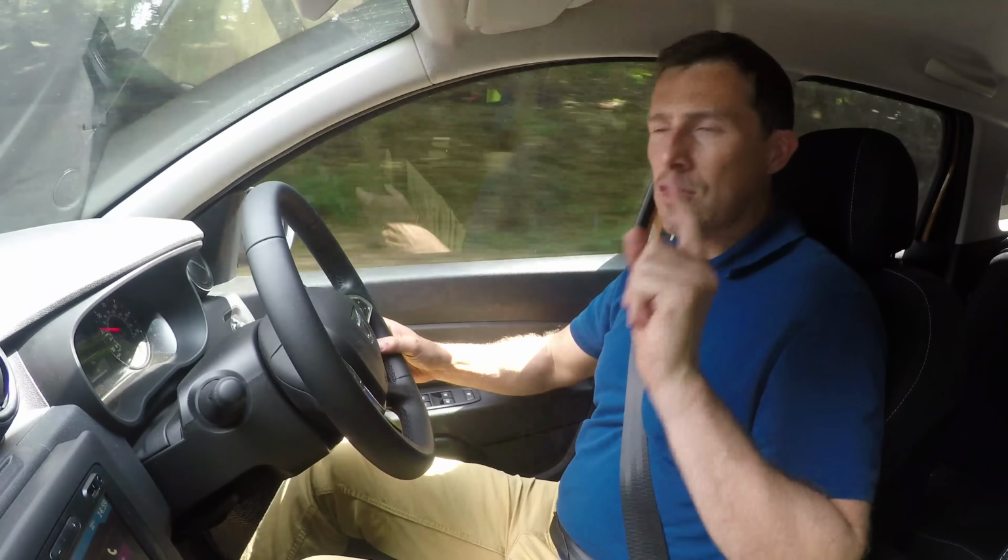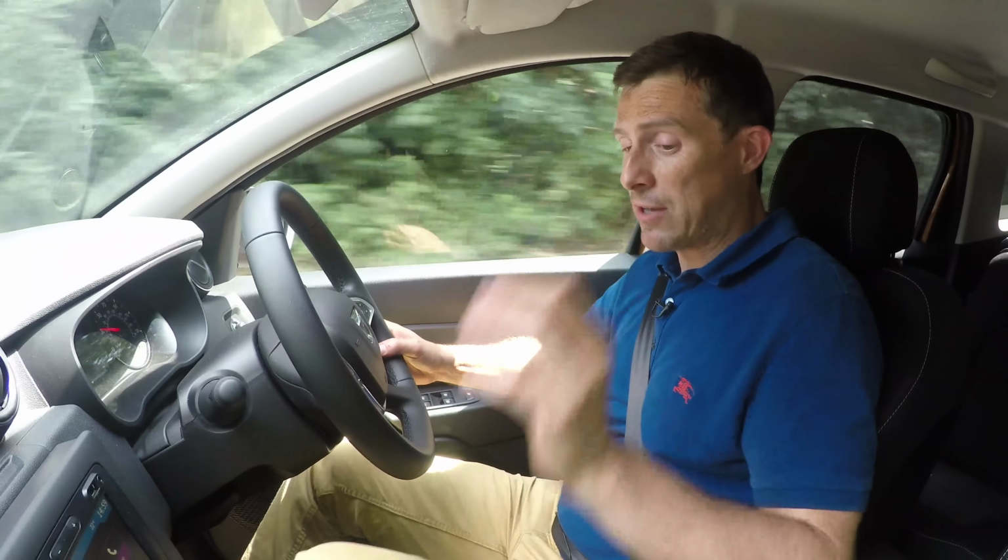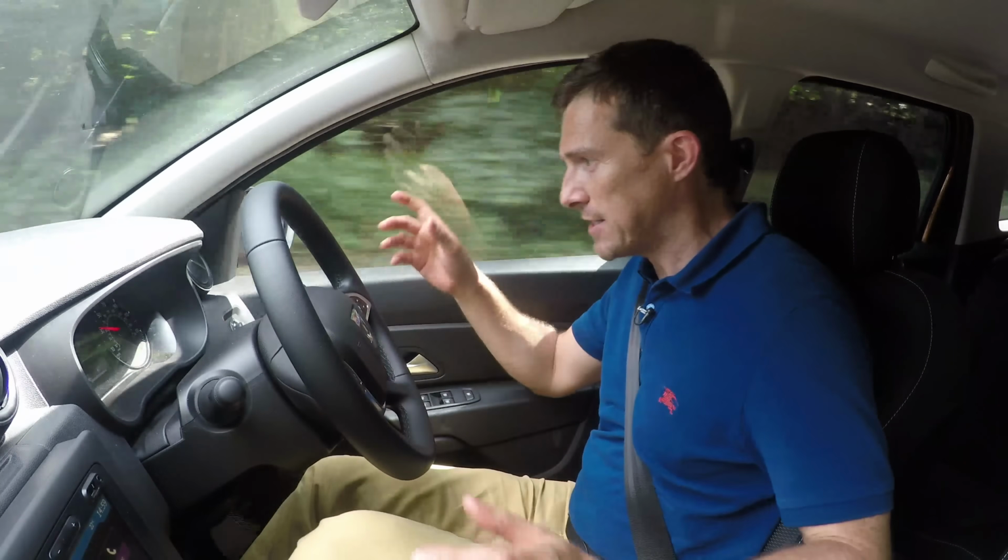So far, so good. What's not so good though is if you've got this 1.6 litre petrol engine and you suddenly need to accelerate. So that's second gear at 30.